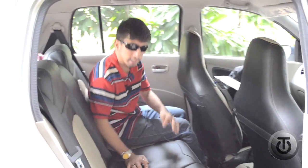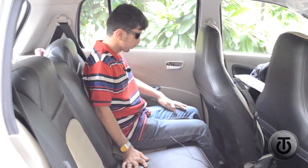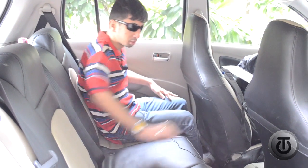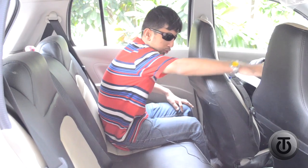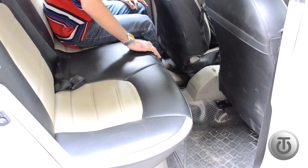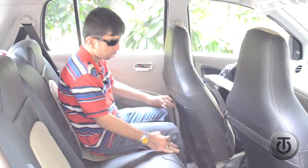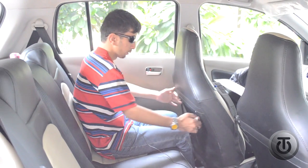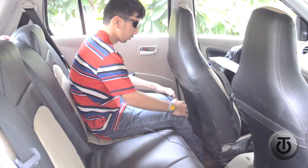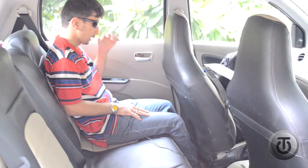Now, coming in the back seat, you can see you've got sufficient legroom over here. This seat is adjusted according to my height when I was sitting in the driver's position, so you can see there's quite some amount of space. This seat, however, is brought a little bit behind compared to that seat, so I still have a comfortable amount of legroom and can sit comfortably.